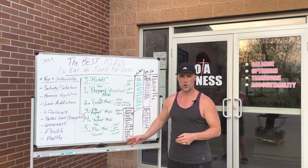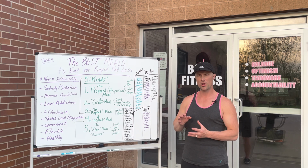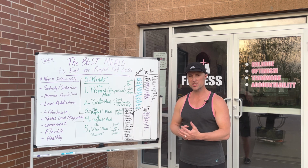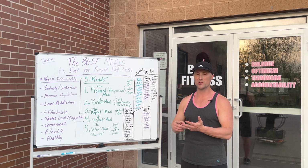The repeat meal, we touched on a little bit, but the repeat meal is just like it sounds. It's a meal that you actually have twice in a day. We don't need to eat 5 different meals every single day. There's advantages to just eating the same thing again later in the day. One advantage is that it's less prep, right?